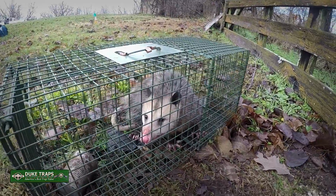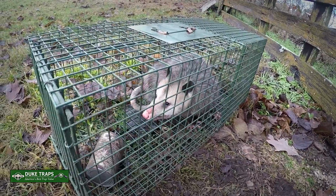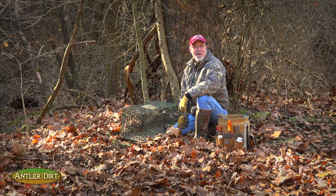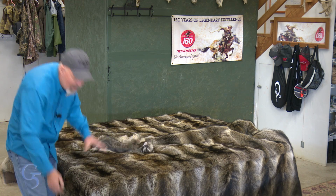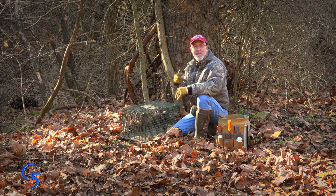Removing predators and balancing that predator-prey population is an important part of wildlife management. In addition to that, using pelts is as old as the United States itself. Last year I had a great blanket made for Miss Tracy out of raccoons, and it is beautiful. This year, whatever coons I catch, I'll have another garment or something else made to give a family member.